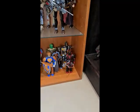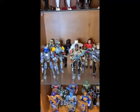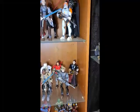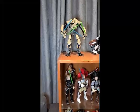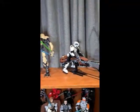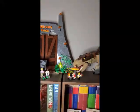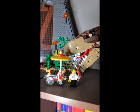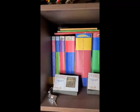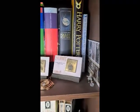Next to those are some Lego buildable figures from the Knight's Kingdom and the new Star Wars buildable figures. Finishing with General Grievous and a Scout Trooper. Moving on, we've got some more Lego, which is from Jurassic Park, with one very scared hot dog vendor. And then I have some other little bits and pieces which I've managed to get my hands on from Sideshow Weta.